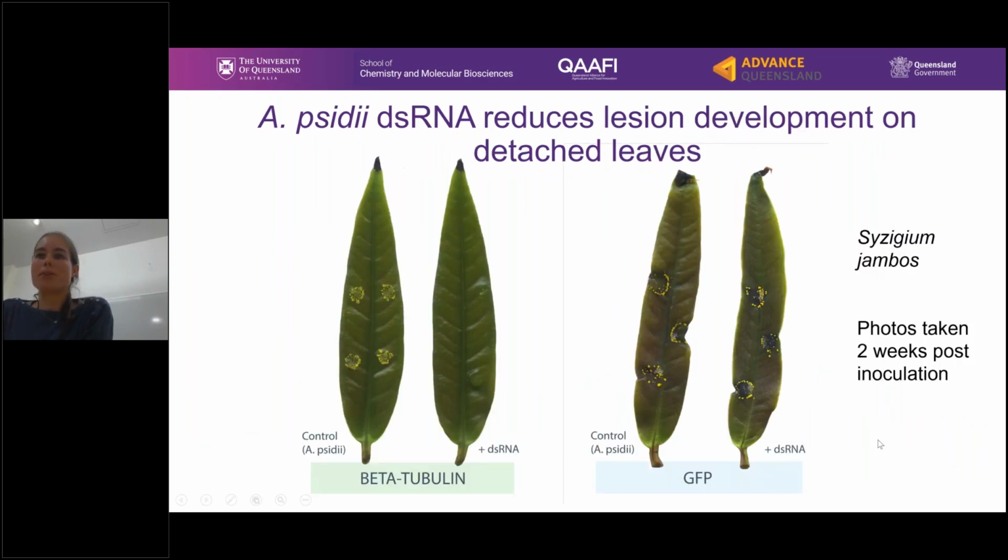And this actually worked much better. This was all done with Syzygium jambos leaves because this plant is very susceptible to myrtle rust and develops these nice pustules, so it's very easy for disease scoring. These leaves here are the beta tubulin test. The leaf on the left here was the control. So these spores were not mixed with any RNA, and you can see the lesions developed quite nicely. This was actually 2 weeks after inoculation that the photos were taken.